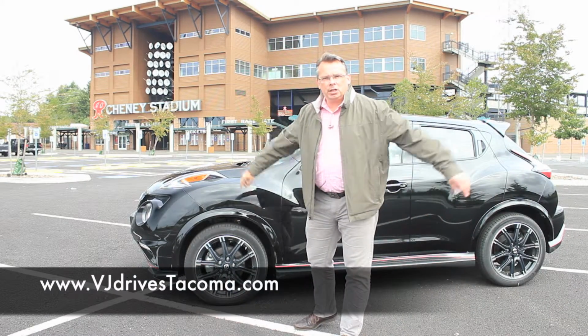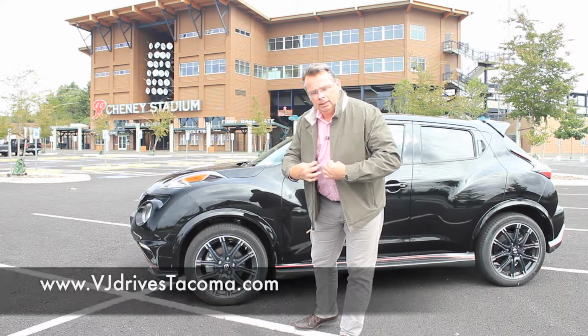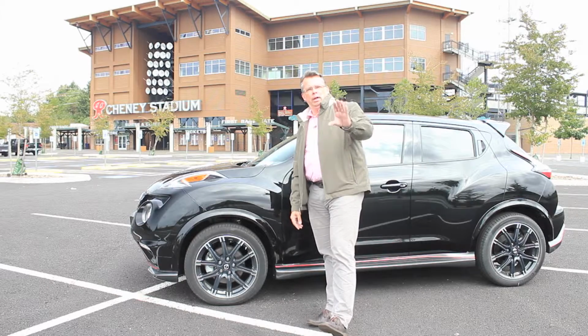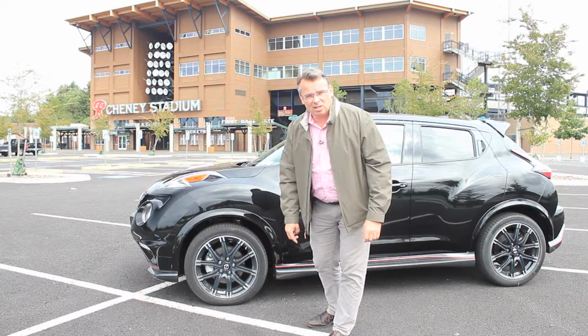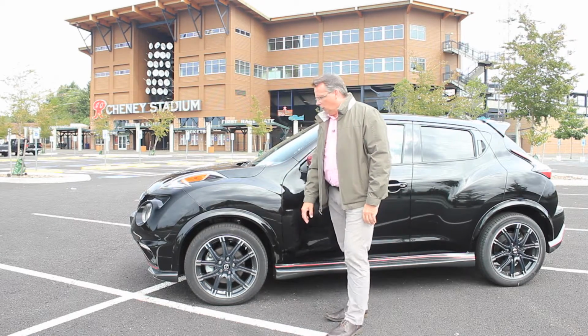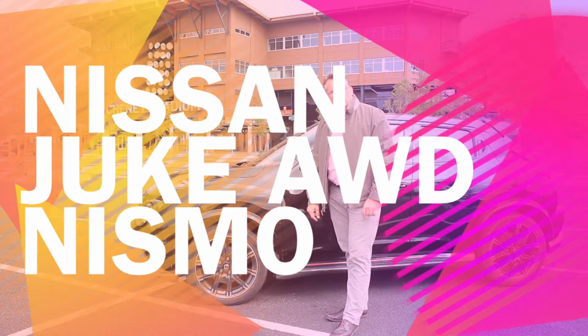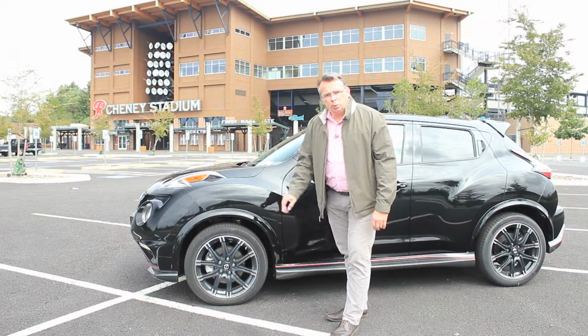Today it's a little bit frosty. I have my jacket on. I have my longer pants on, so I apologize for the fans of lederhosen, not today once again. But therefore I brought something special with me: the 2015 Nissan Juke all-wheel drive Nismo edition.